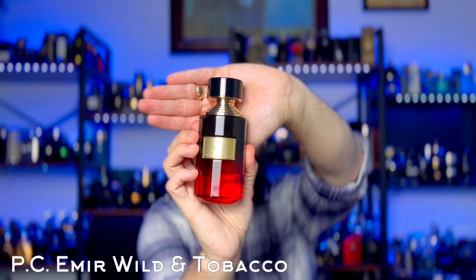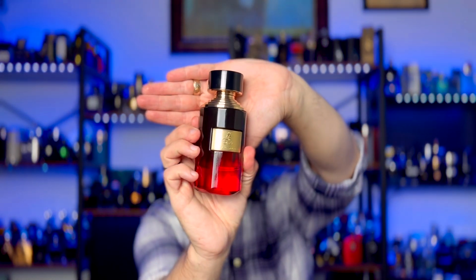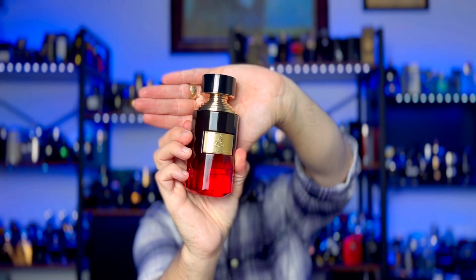It's super close to Red Tobacco. I would say the opening is the biggest difference. This one is a little sweeter in the opening and not quite as abrasive, ashy, oudy as the original Red Tobacco. But once they start to dry down, this one is going to get you so close, and it's going to almost perfectly match the wearing experience of the Xerjoff fragrances. You could pretty much pick this one up and skip the original, although I do think Xerjoff is a great house and one that's definitely worth supporting.